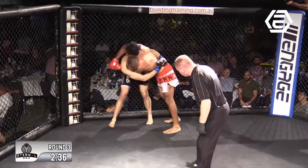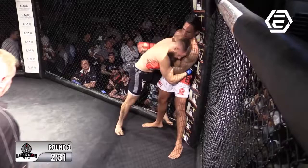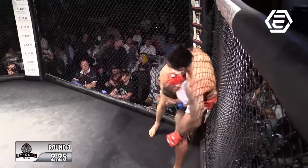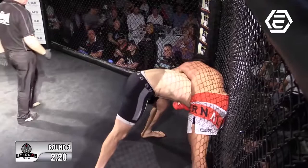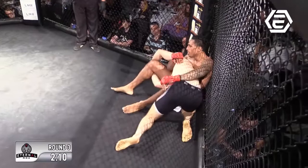Oh, Shellim with that wrestling pedigree. Used it to turn him into the cage. Yeah. The cage is actually saving Faraimo here from giving his back up. Shellim, you can see him trying to work around to it. Down into a single with the head on the outside. That right leg of Faraimo. He tries to hit the switch again, and he does. We could have a scramble here. Shellim with that dominant wrestling comes out on top.